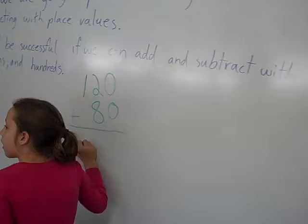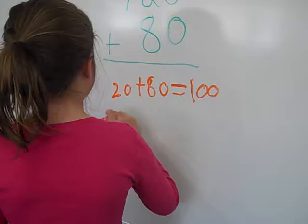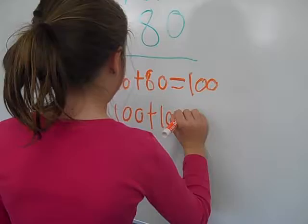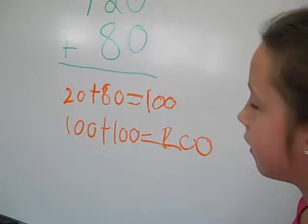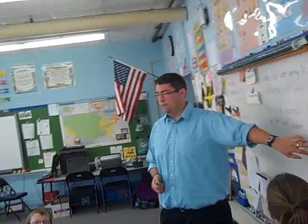What are you doing? I added 20 plus 80, and I knew that that equals 100. Mm-hmm. And then I took the 100 that was already there and the 100 that I made, and I added them together and I got 200. Wow, does everybody see what she did? That was really good. Instead of trying to add such large numbers, she knew that 20 and 80 made 100. So she just added that to the 100 that she had left. That's a really good job.